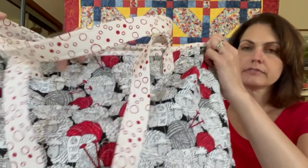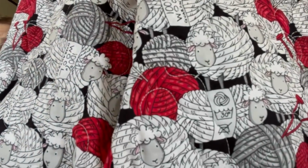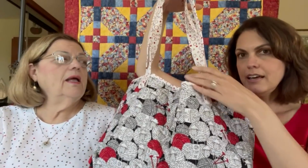All righty. We'll pause again. Actually, I have one thing that's not retreat related, but it's a finish. My friend Pam gave me this fabric, which is so cute. It's yarn balls, and it's got little sheep. And so I made a knitting bag out of it, and I love it.